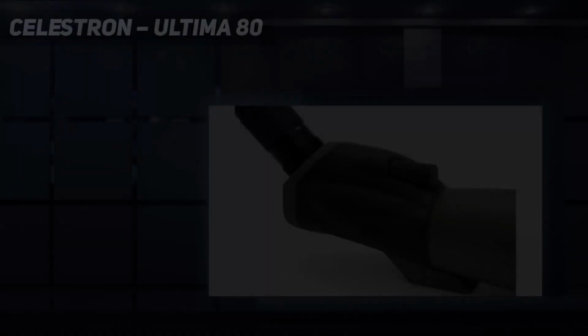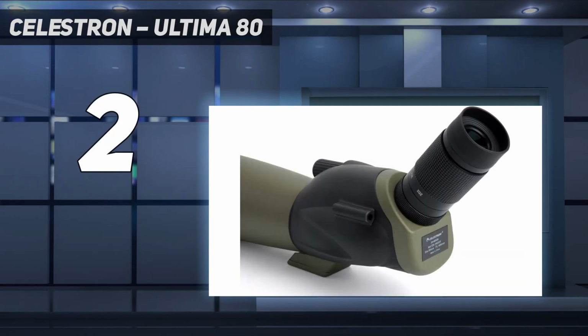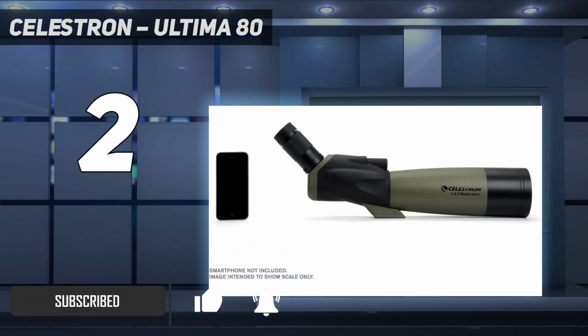Number 2 of my list. Celestron Ultima 80. If you're going to go cheap, go big. While more expensive spotting scopes can improve light transmission with fancy coatings and prism technology, there's no substitute for a bigger objective lens when it comes to bringing in more light.